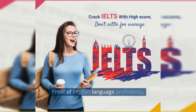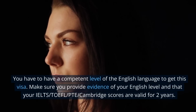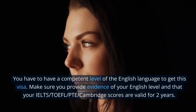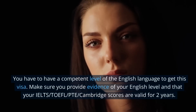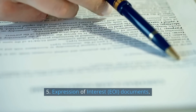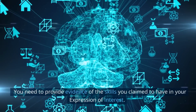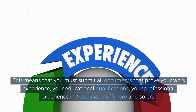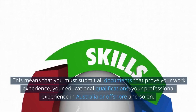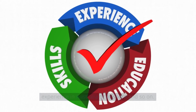4. Proof of English language proficiency. You have to have a competent level of the English language to get this visa. Make sure you provide evidence of your English level and that your IELTS, TEFL, PTE, Cambridge scores are valid for 2 years. 5. Expression of interest (EOI) documents. You need to provide evidence of the skills you claim to have in your expression of interest. This means that you must submit all documents that prove your work experience, your educational qualifications, your professional experience in Australia or offshore and so on.